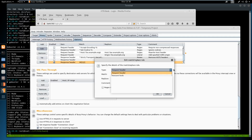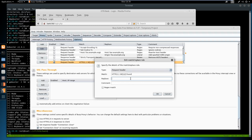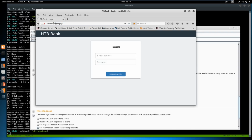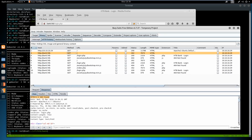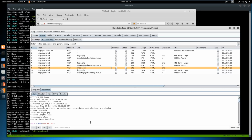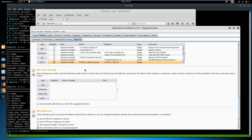Why is this here? Go away. Okay, and we want to replace this with HTTP 1.1 200. It's a regex match for this. So now if we go to, oops, this is cached, so of course it's doing that. But if we go to like index.php, oh, do we have to have intercept on? I don't think we have to have intercept on.